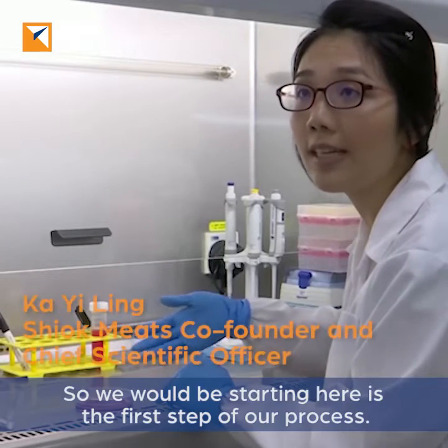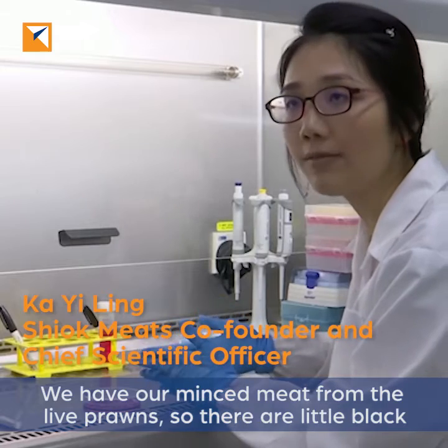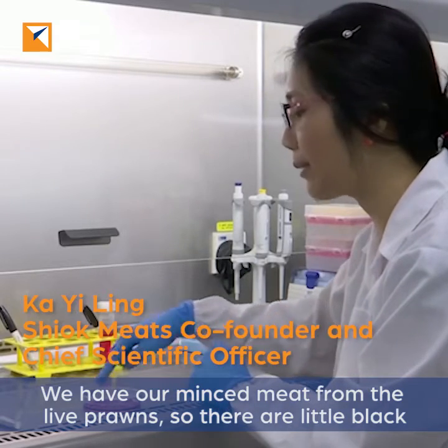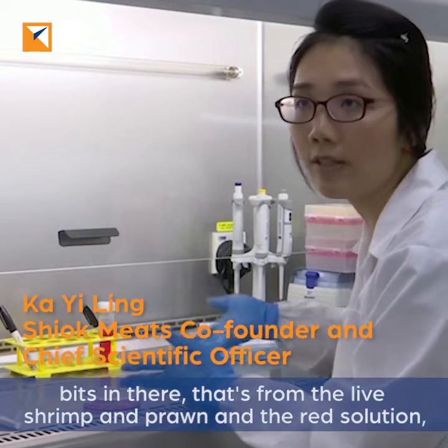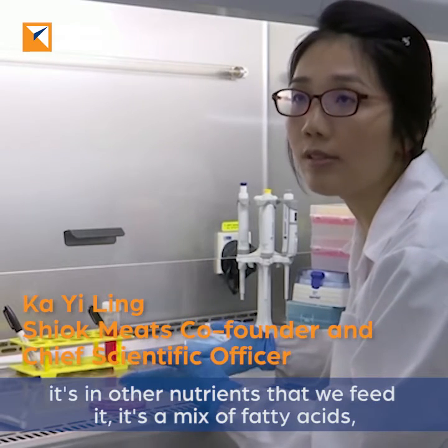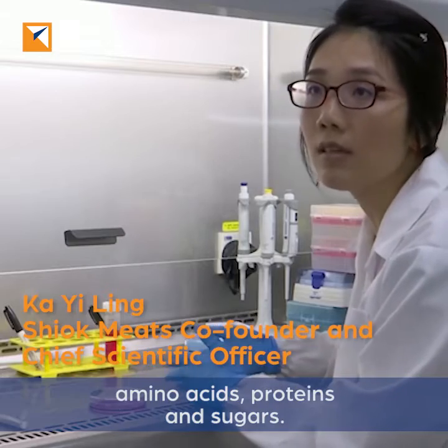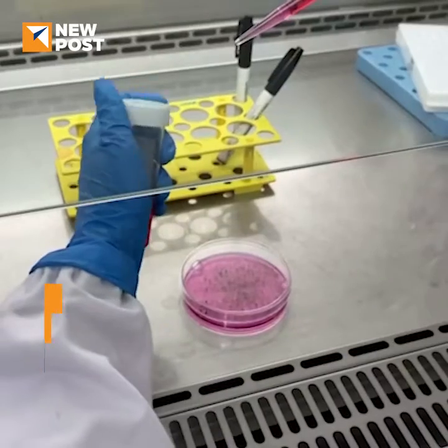So we would be starting here as the first step of our process. We have our minced meat from the live prawn, so there are little black bits in there. That's from the live shrimp and prawn. And the red solution it's in are the nutrients that we feed it. It's a mix of fatty acids, amino acids, proteins and sugars.